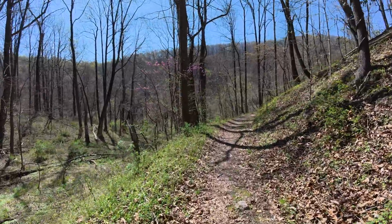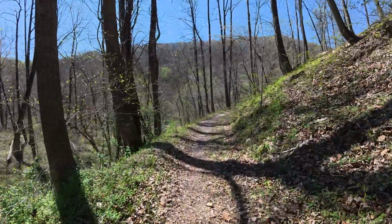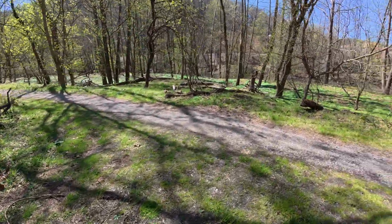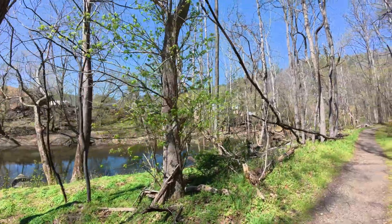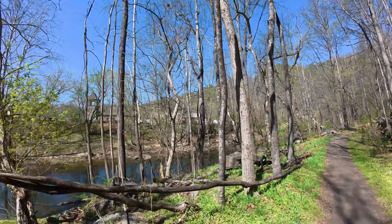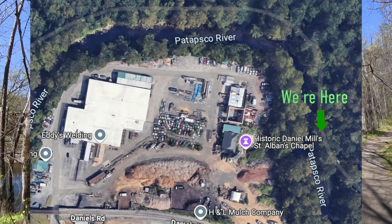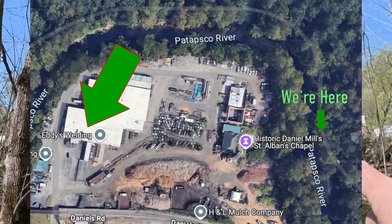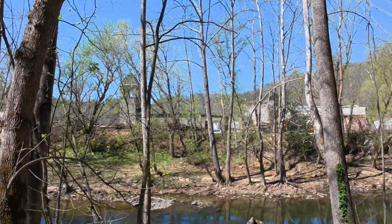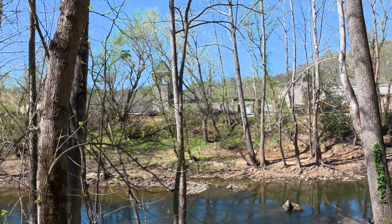So we'll make our way, see some more foundations and the second church. We are back down to Alberton. Continue on, but off in the distance here, across the river, is believed to be where the textile mill was. It's now privately owned. The building is there. There's another church that used to be on the property. But like I said, all that over there is private property and we can't get on. I've never asked, but maybe one day I will.